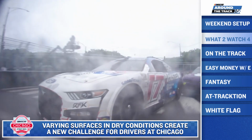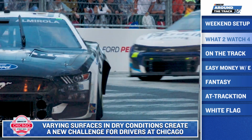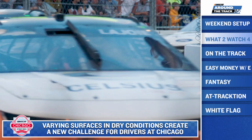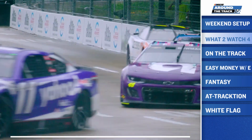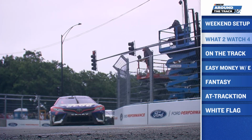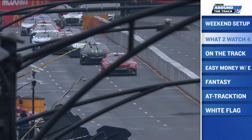Yeah, and you talked about the different surfaces, but then on top of that, potholes, the manhole covers, the paint that's on the road even creates a slick track or a slick course for these drivers. And then another thing that throws a kink in things is that pit stops are backwards. How does that affect you and the team?